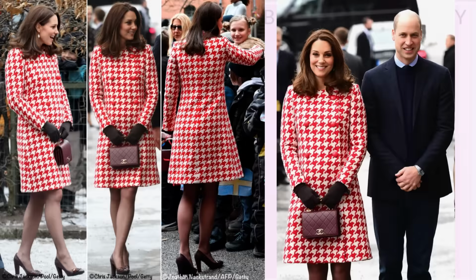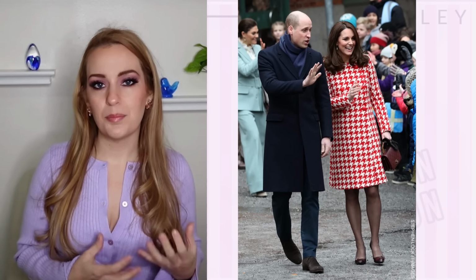I really love the almost retro vibe that this coat has. It's such a bright, fun pattern, and the length is keeping it fresh and preppy, and it really leans into the fun, playful side of this pattern. But now, let's pivot to a bad pattern.